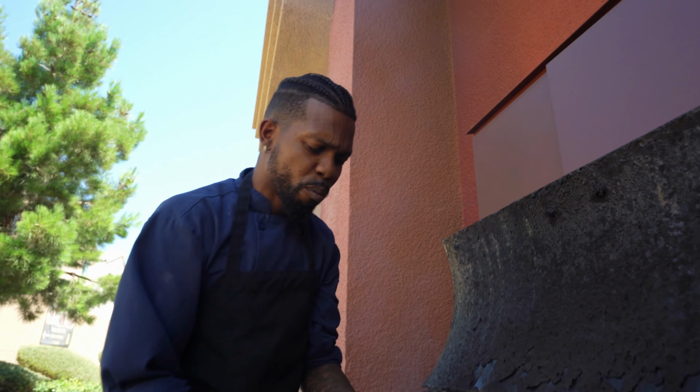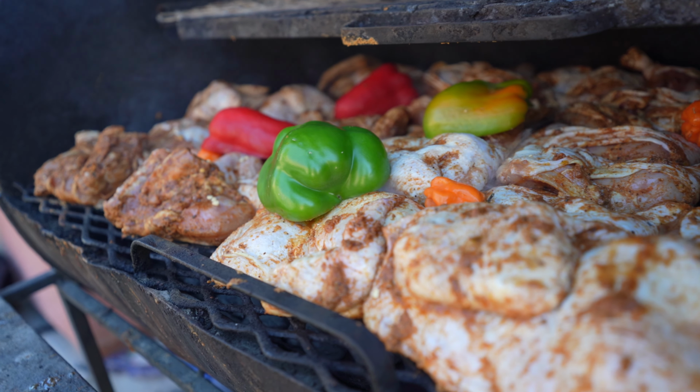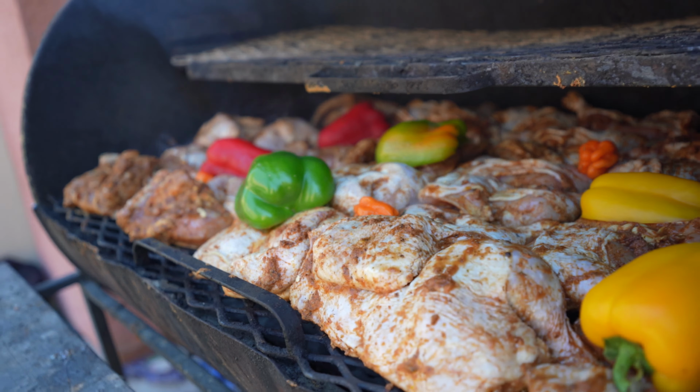What are we doing here? Putting some fresh habaneros and bell peppers just for flavor. So the roasted flavor of the peppers be on it. Lay it down right there. Nice fresh habanero. See that?